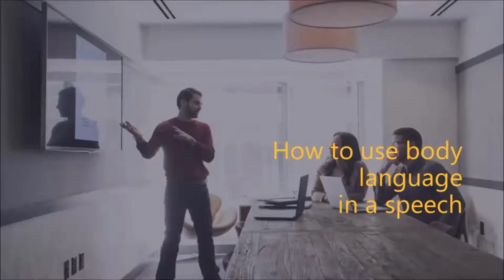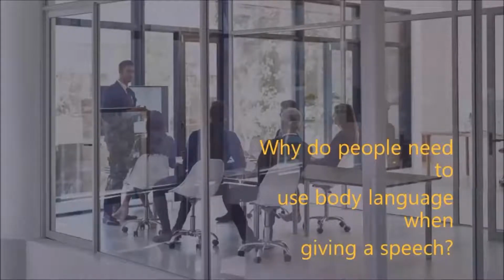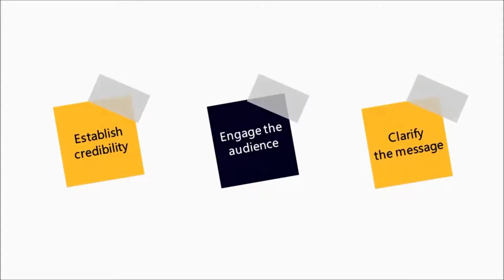How to use body language in a speech. Why do people need to use body language when giving a speech? Every effective speaker uses body language to establish credibility, engage the audience, and clarify their message.